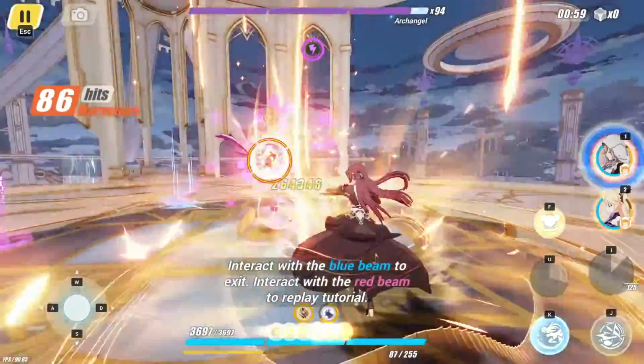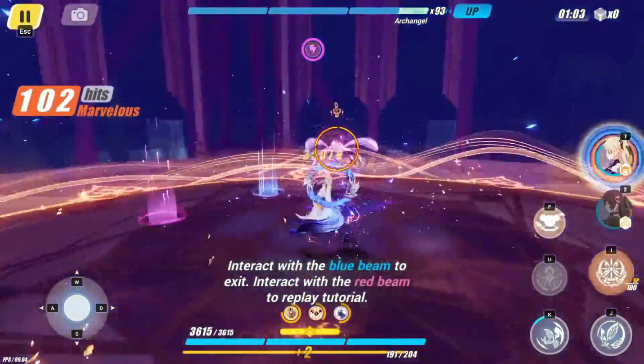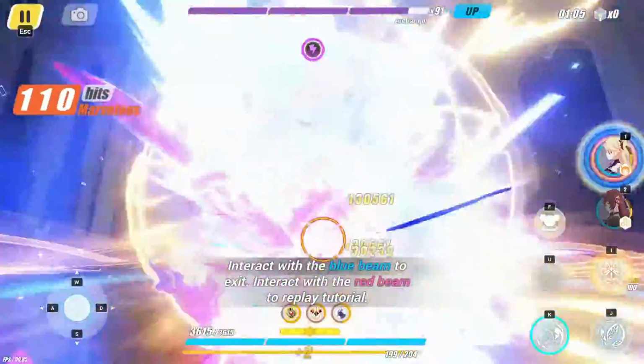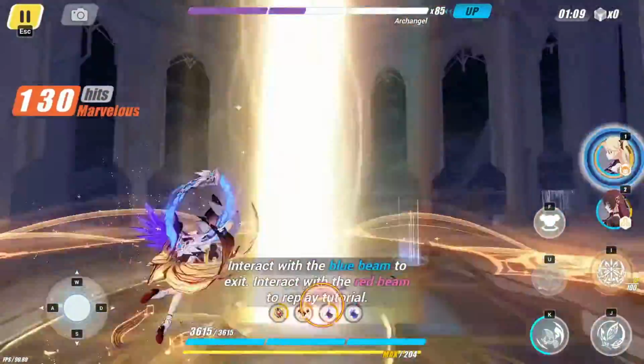QTE can be triggered on different characters in different ways. Most characters trigger it with a time fracture, which is caused by a perfect evasion or perfect dodge, and some characters have specific ways to trigger it which range from using weapon skill to applying status effects.